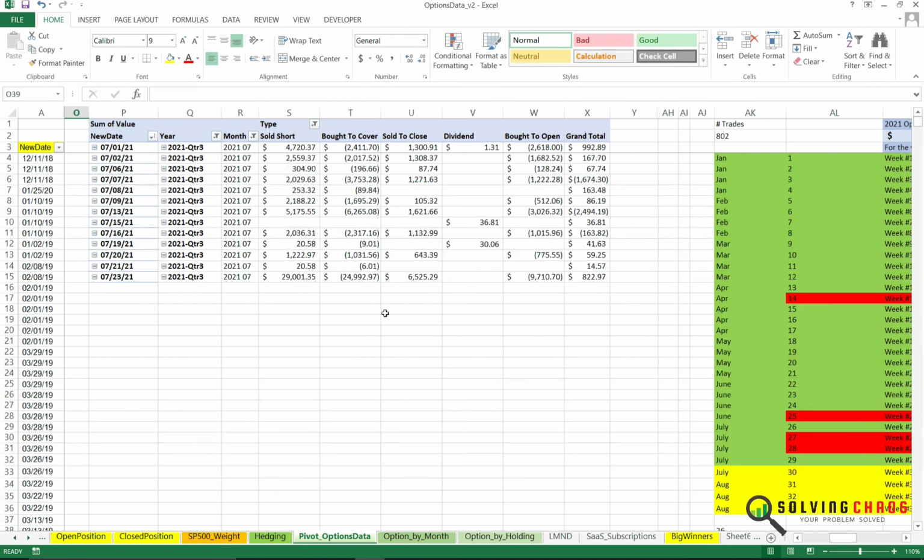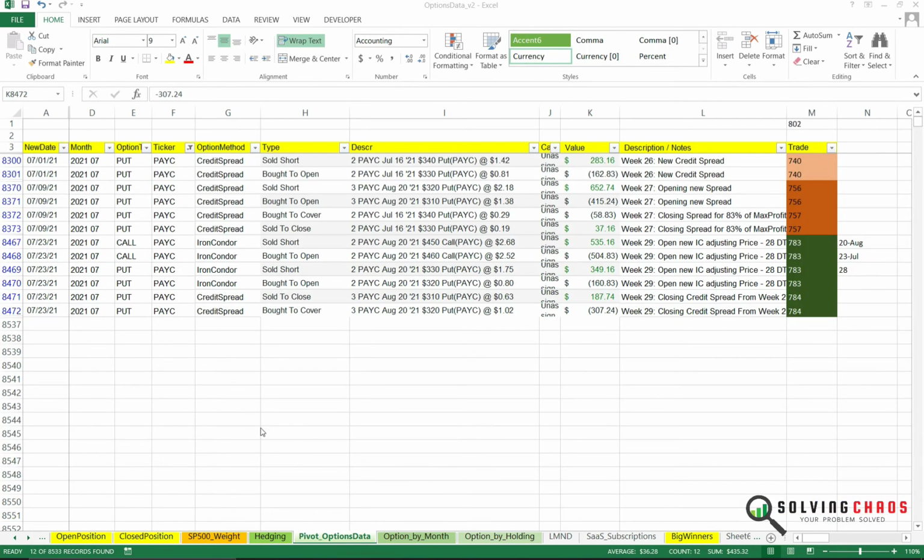This is what my weekly chart looks like on a day-to-day basis. And then let's talk through some of the trades. First one I want to talk about is Paycom. You can see that I closed this out.